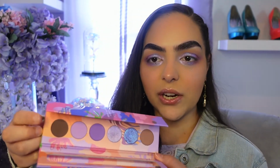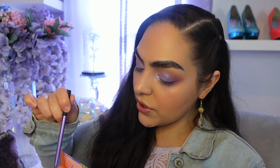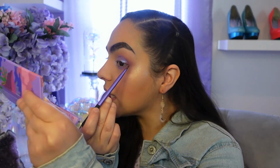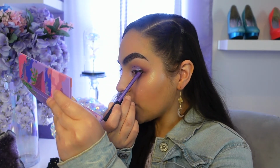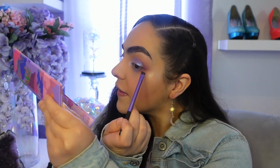Actually, I think I'm gonna do a shadow wing with this darker matte shade. Cause why not? I'm just gonna take a really thin liner brush, tap it into that darker shade, and keep it really close to my lash line, and then wing it out.